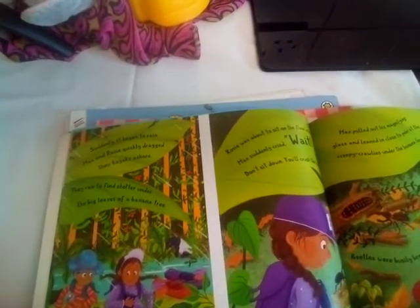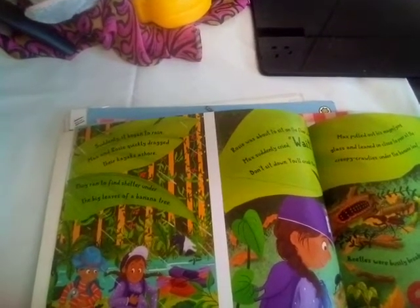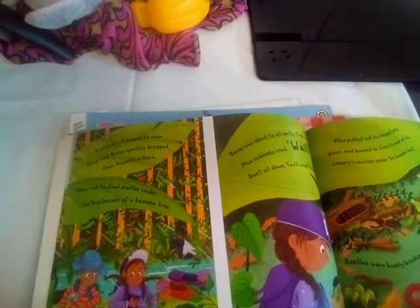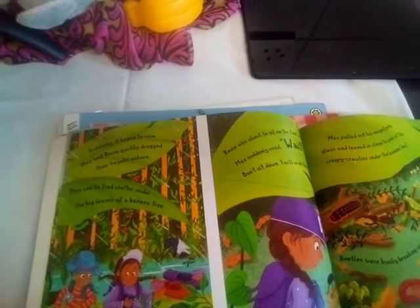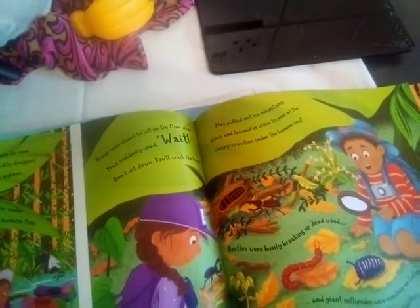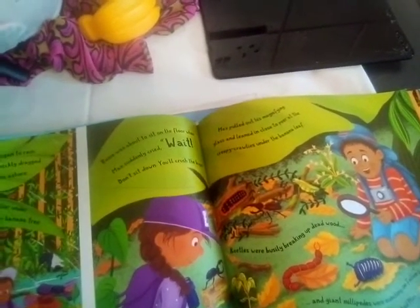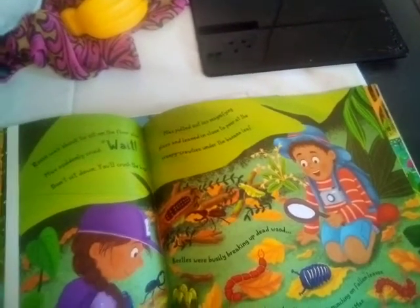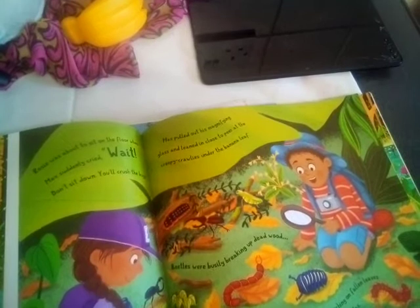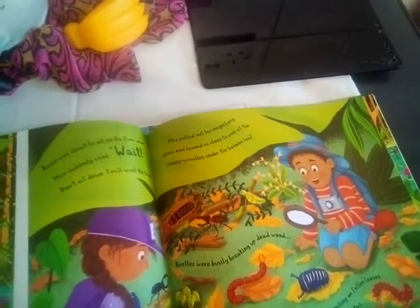Suddenly it began to rain. Max and Rosie quickly dragged their kayaks ashore. They ran to find shelter under the big leaves of the banana tree. Rosie was about to sit on the floor when Max suddenly cried, "Wait! Don't sit down. You'll crush the bugs." Max pulled out his magnifying glass and leaned in close to peer at the creepy crawlies under the banana leaf.